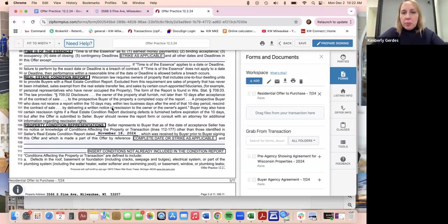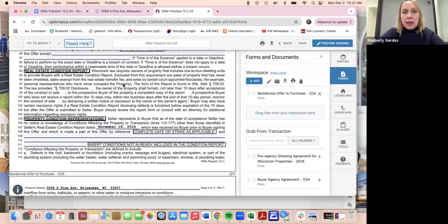The real estate condition report. So there was a condition report provided by the seller, and the buyer has to acknowledge that they did in fact receive a copy of the condition report. Now, they might not agree with what's in the condition report's contents, but they have to acknowledge that they did in fact receive a condition report, and we have to indicate the date that that condition report was filled out by the seller.